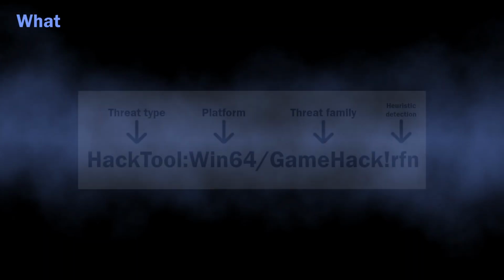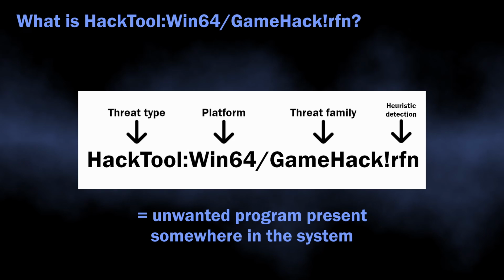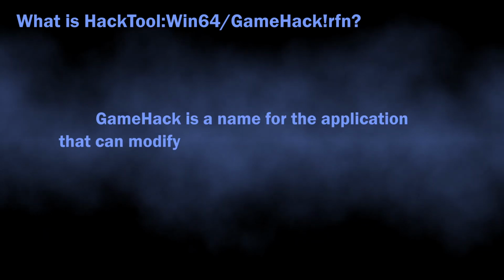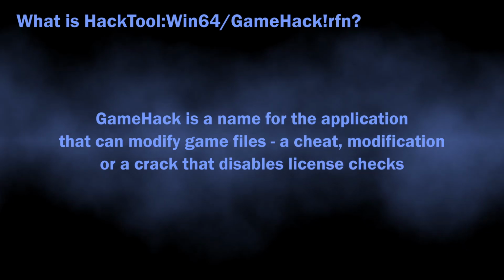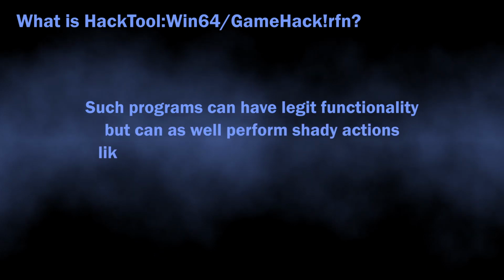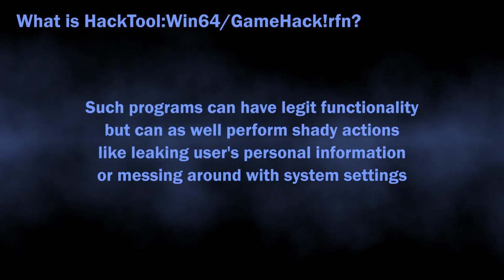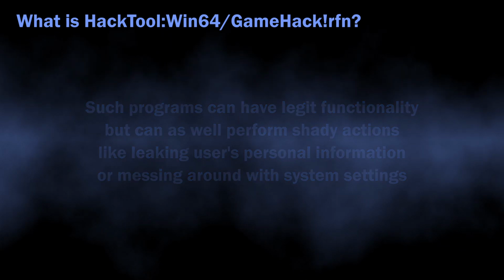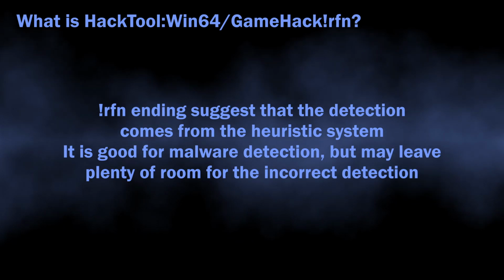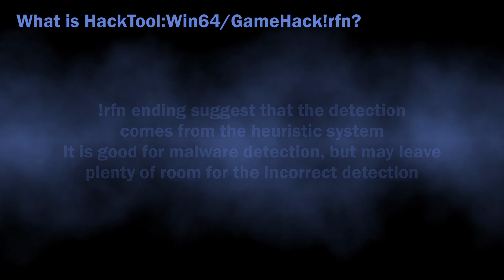In this video, I will explain how dangerous it is, whether it can be a false positive, and how to remove it. In normal circumstances, Hacktool Win64 GameHack RFN detection flags a program that makes changes to the games that you run. It may be a cheat engine or a thing that cracks the game and makes it free, but it can also steal user data and do a lot of other unwanted things because it is not a legal application. RFN flags that it was detected with a heuristic detection system, meaning that its behavior is what triggered the alarm. That is an important detail for figuring out whether you should worry about this detection or not. We will get back to it later.